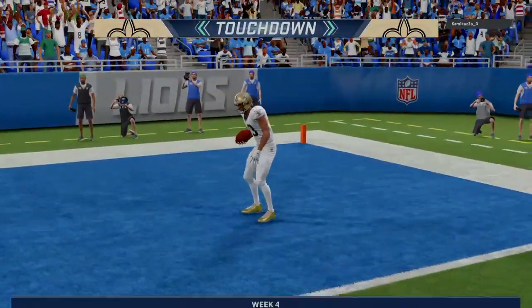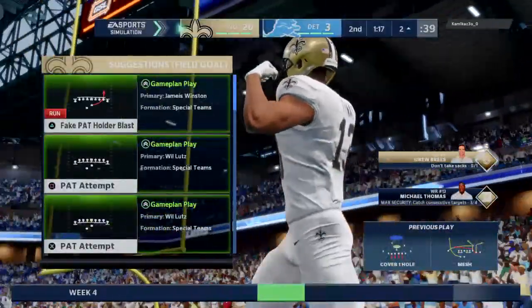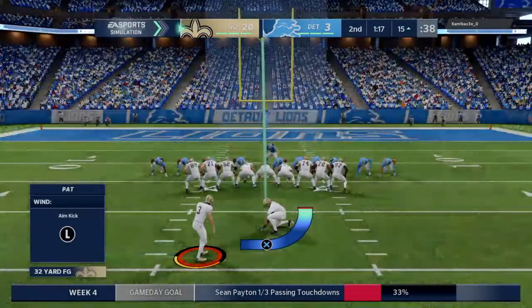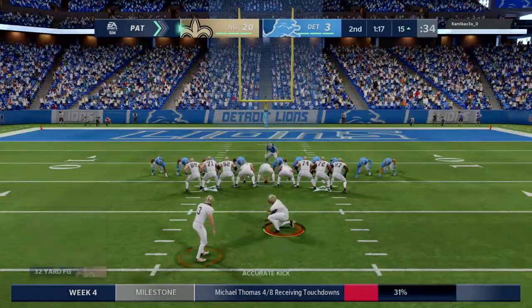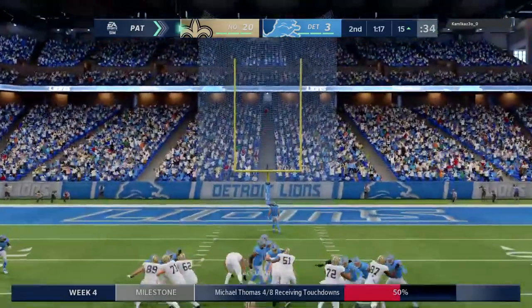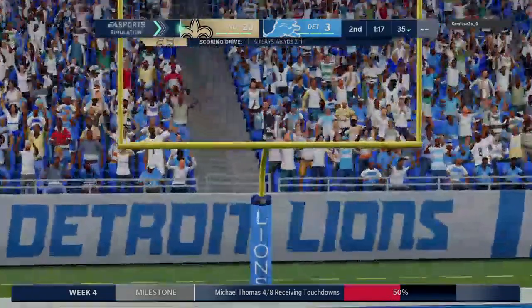New Orleans! Michael Thomas. His 4th touchdown on the year. And the Saints now add 6 to their lead. So simple math here in the first half. They've had 3 drives offensively, and they've scored every time, and they've got the lead.